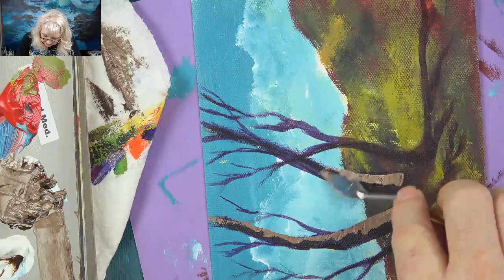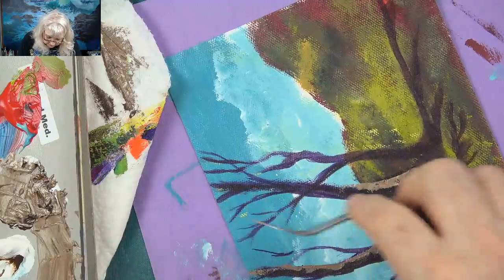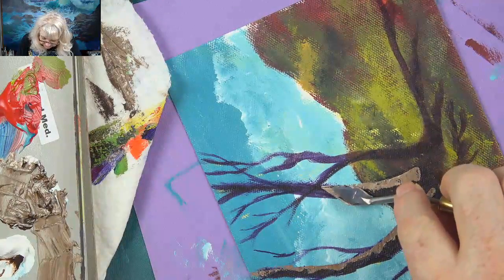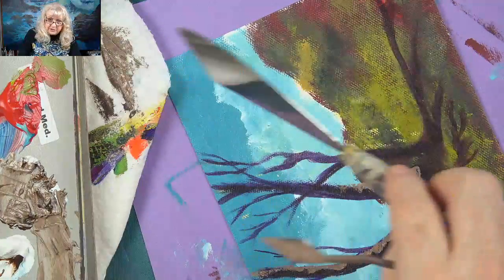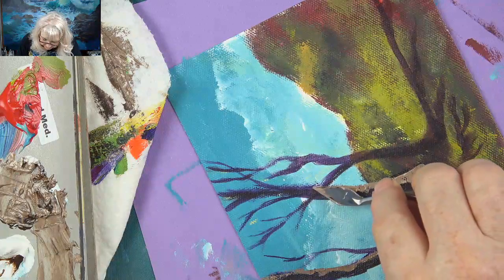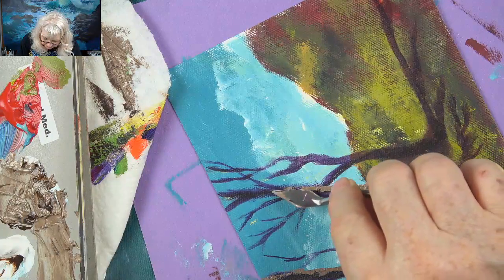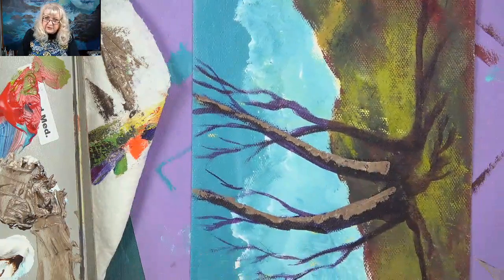You want to come out a little bit. Sometimes it helps to come a little bit away from the edge of the tree. Now this is nice for this size painting. If I was using a bigger painting, I would use a knife like this. But this is perfect for this little painting here. Now see how I'm just pulling it like that. There you go.